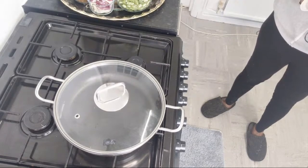This is the Sierra Leonean okra stew. Different nationalities have different ways of cooking okra, but this is the typical Sierra Leonean way, okay? Because if I cook the Ghanaian one, I put tomatoes.